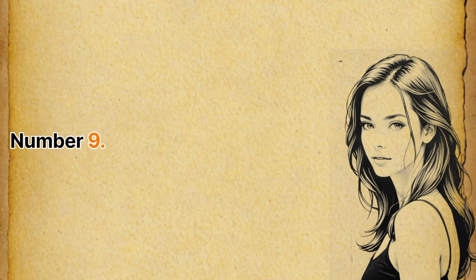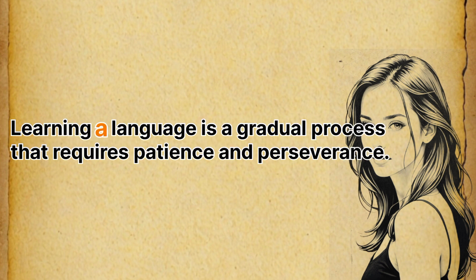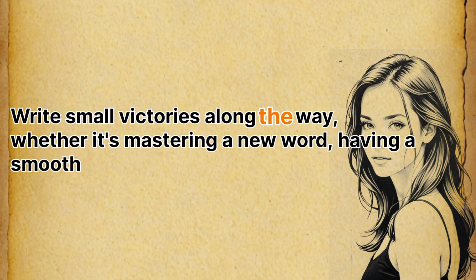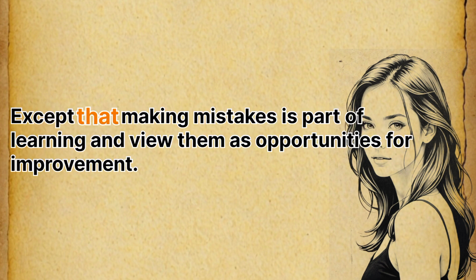Number 9. Stay patient and enjoy the process. Learning a language is a gradual process that requires patience and perseverance. Celebrate small victories along the way, whether it's mastering a new word, having a smooth conversation, or understanding a complex text. Accept that making mistakes is part of learning and view them as opportunities for improvement.